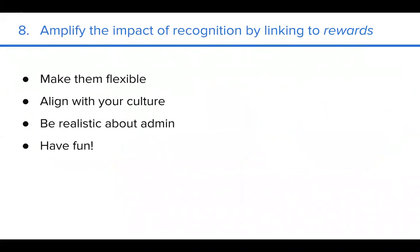Great. Thanks. Tip 8 here is amplifying it by linking it to rewards. And I think this is actually the first time we're talking about rewards. And I'm glad it's here. It's very important. Rewards are what give real value to each piece of recognition.